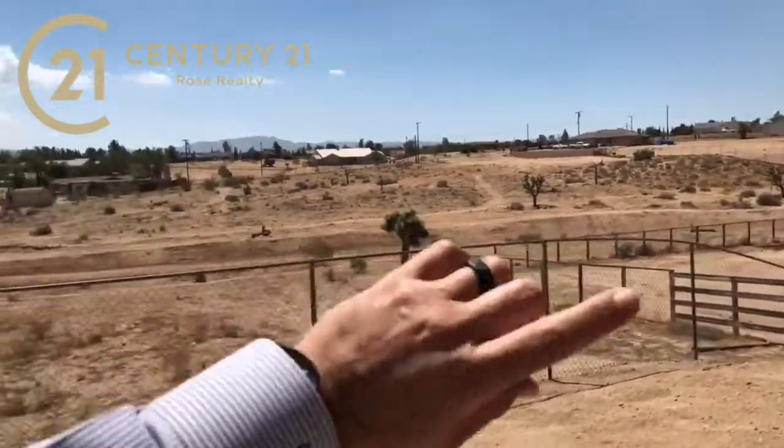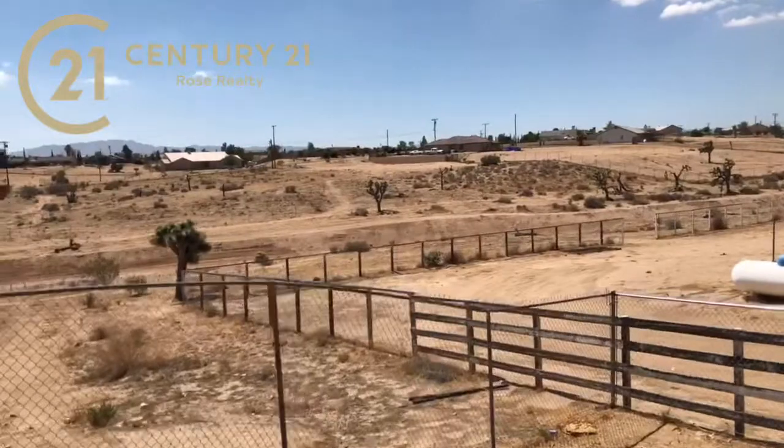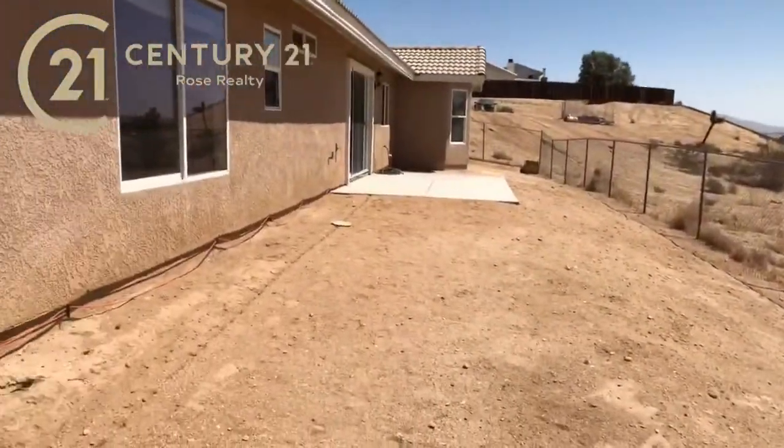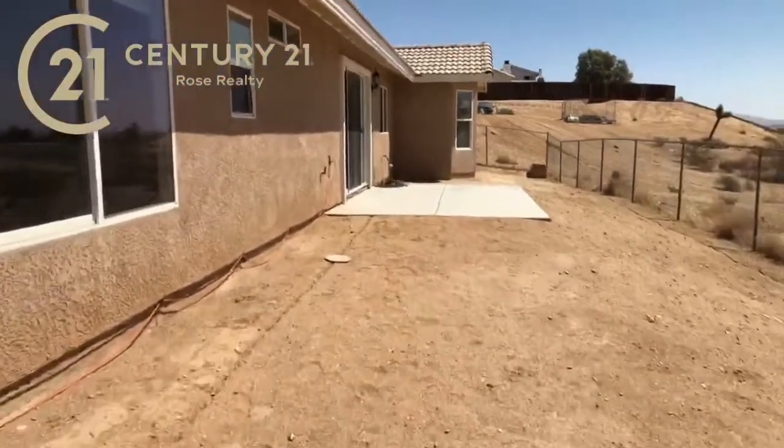And the property extends past this fence. You can see here what the neighbors did where their fence went down. And you could put horse stalls down there or something if you want that. Here's a look at the backyard. And this is the property, guys.